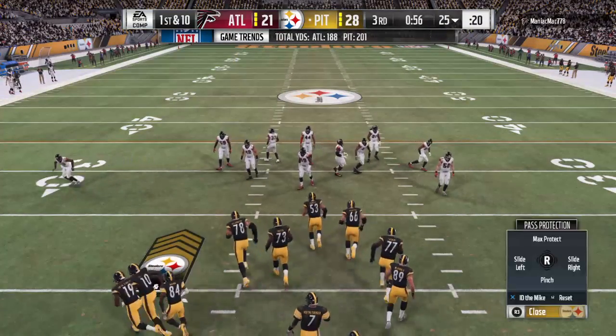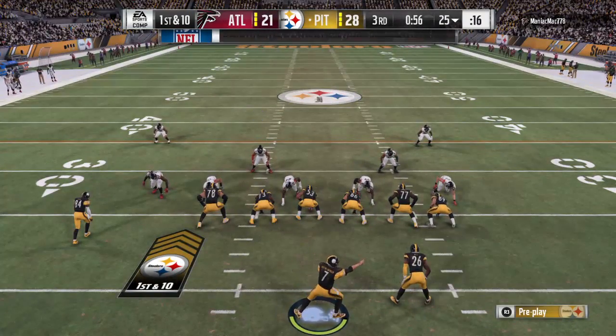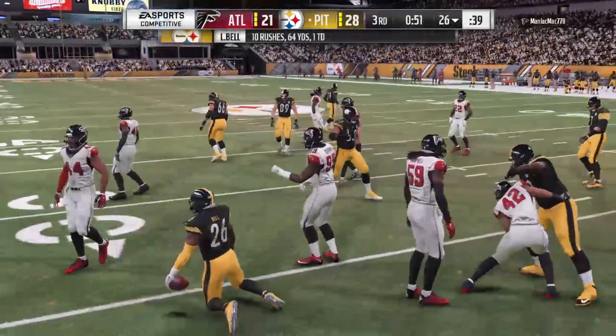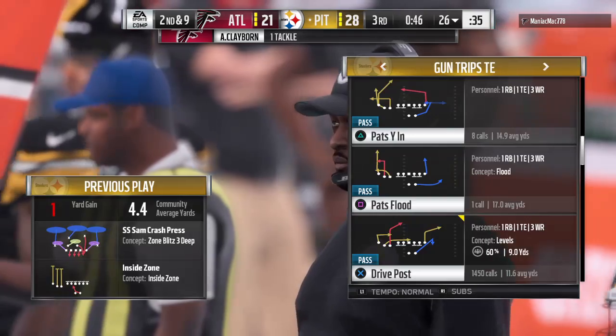Looks like the defense in press coverage here. They'll try and get the running game going with Bell. And he'll get this one up to the 26. Just a yard on the pickup there, and it'll bring up a 2nd and 9.